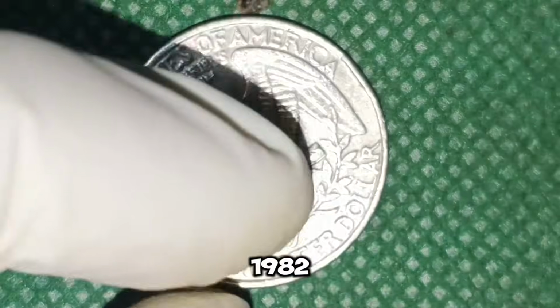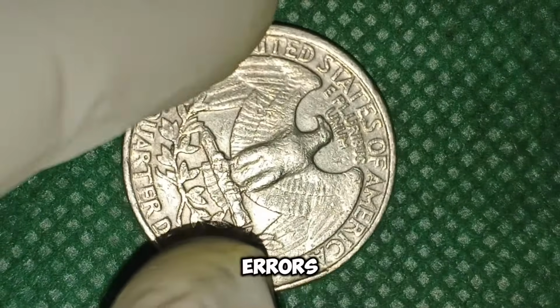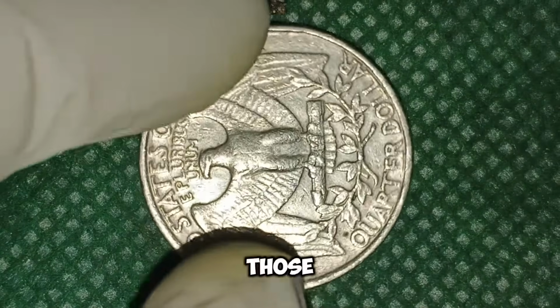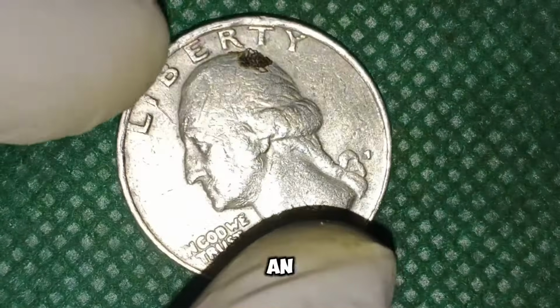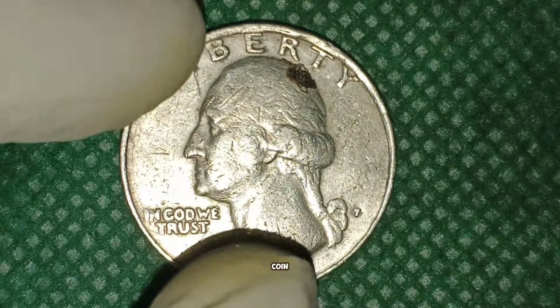While most 1982 quarters are still only worth face value, certain rare minting errors and high-grade examples have become extremely valuable. And one of those rare 1982 P quarters became a legend when it was authenticated as a unique mint error and sold for an incredible $1.6 million. What made that coin so special?